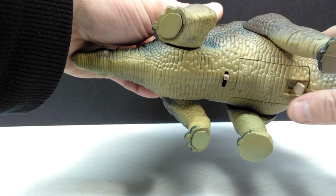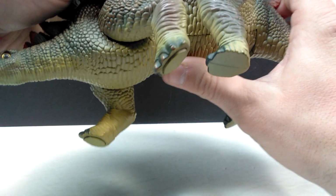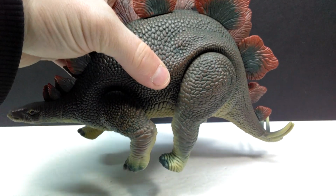And one thing that is even more incredible about the figure is the fact that he still works. How cool is that? Absolutely awesome to have now a working Stegosaurus from the Dino Riders line in my collection. This one here pretty much is worth the price of admission alone.